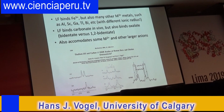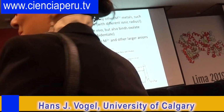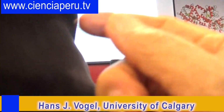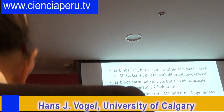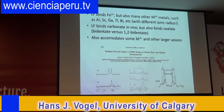The reason that is important is that they all have different ionic radii. There is quite a change in going from the size of aluminum to bismuth. Bismuth is almost twice as large as aluminum. Aluminum is slightly smaller than iron 3+, whereas most of these other ones are the same size or larger than iron. They fit in there. There are also a few divalent ions that can fit in place of that particular iron.